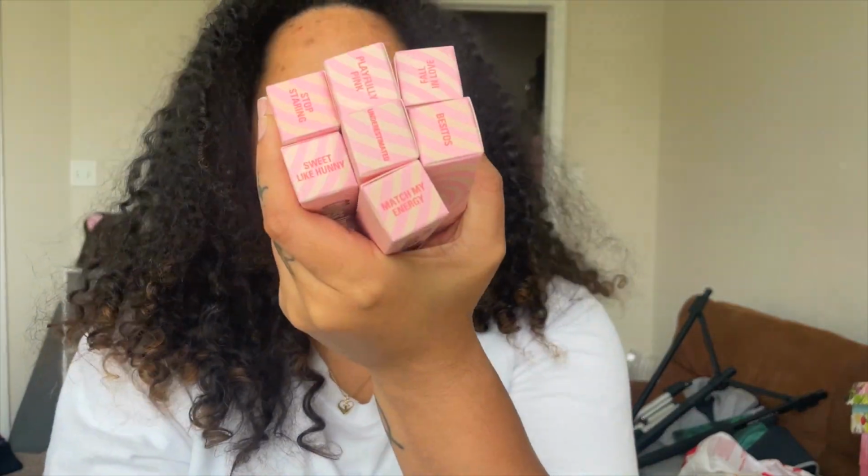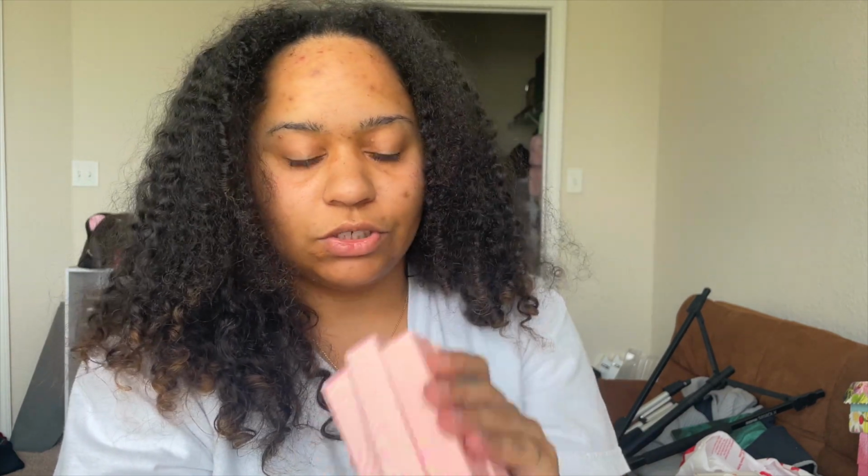But these are the shades. Definitely Stop Staring is my favorite, but I'm gonna try these. I'm gonna try a darker one first because I want to do fall makeup looks. Okay, on to the next thing.